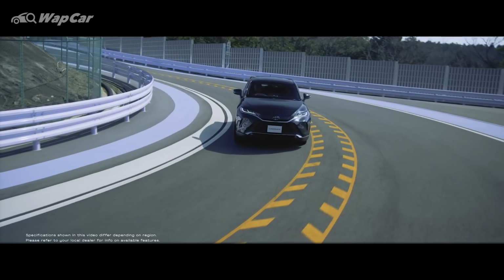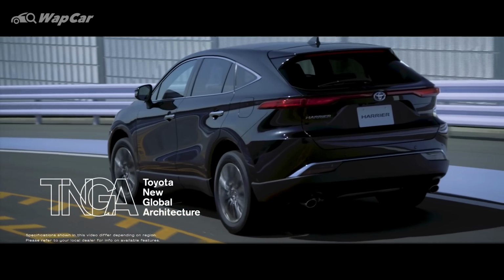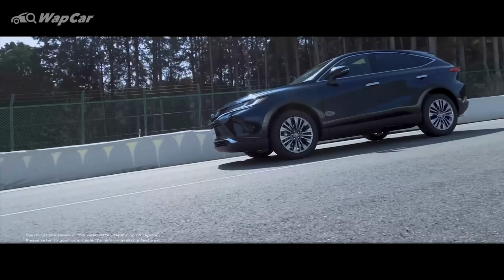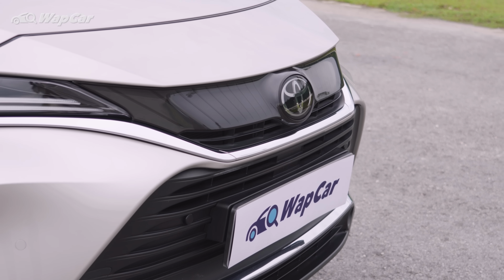The fourth generation Harrier is now sleeker, more efficient and more sophisticated than ever, underpinned by the TNGA-K platform that is shared with the all-new Lexus NX. I think this is a gorgeous looking car. The slim full LED headlamps, light bar for the tail lamps, subtle chrome finishings are all in harmony.